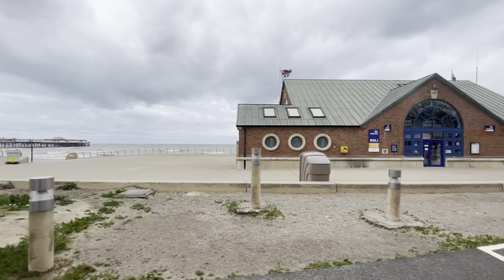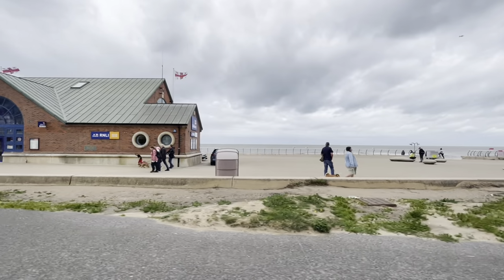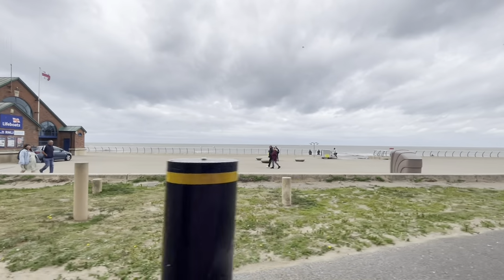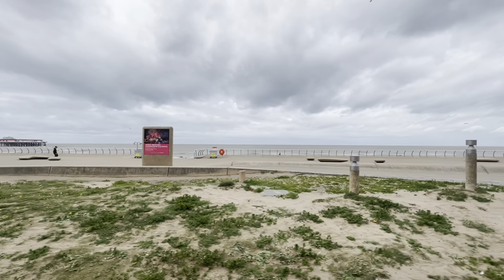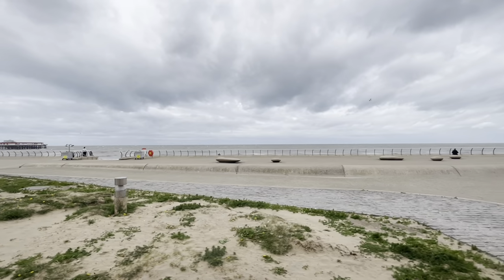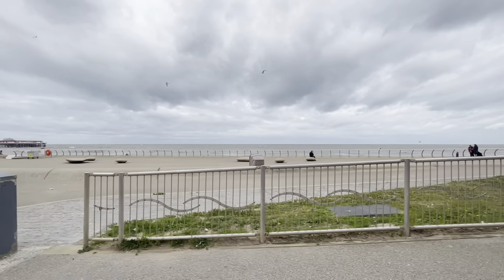This is the RNLI station here. That used to be next to the Central Pier, by the way, that's where the ramp used to be. But that's a new one there. The train every Wednesday. If you want to see them, come out here on a Wednesday and you might just catch them. Ooh, we're now at the tower.